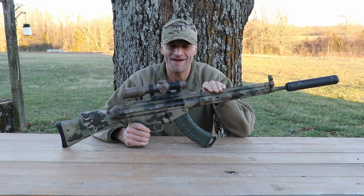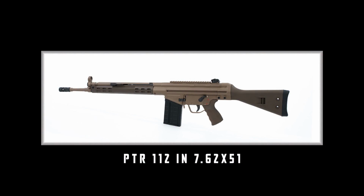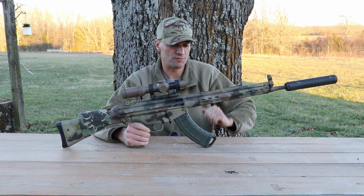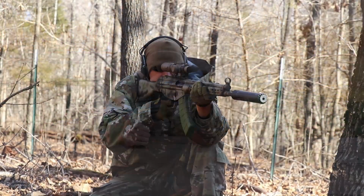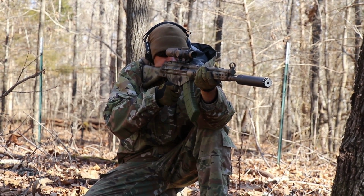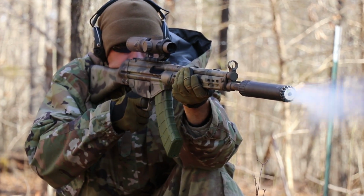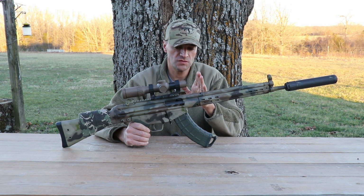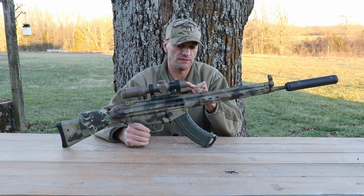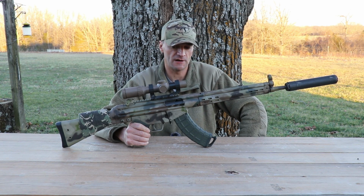Of course, the PTR makes those on the HK template, the G3 rifles, and they're more popular in 7.62x51 NATO cartridge. But this is the 39 version, and it functions really, really well. Now, the strength of this rifle is absolutely the accuracy. If we're talking about the most accurate 7.62x39 I have used, this is right there. This is probably one of the most accurate 7.62x39 rifles I have seen.